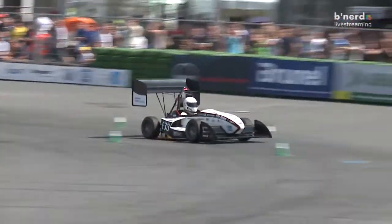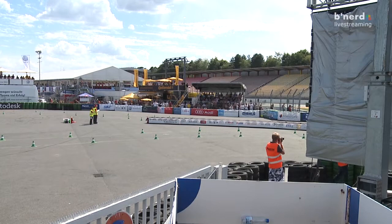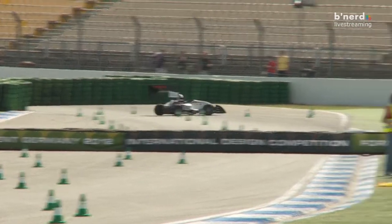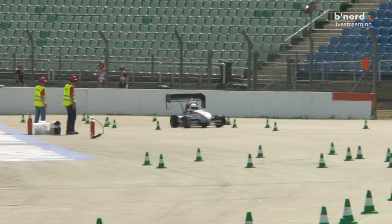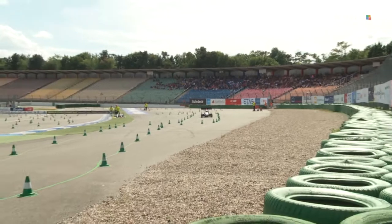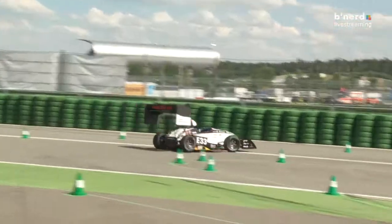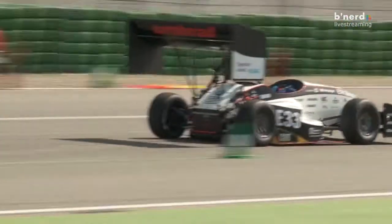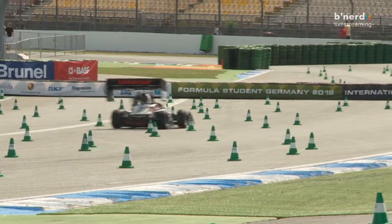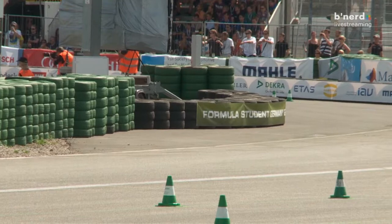So we've got a very close fight here between combustion and electric. So electric with 79 seconds and RIT with 78 seconds, but we're still going to be patiently waiting here for the second lap from ETH Zurich, and just have a look if they can actually beat that time from RIT. So statistics say that electrics are faster than the combustions here at Hockenheim.